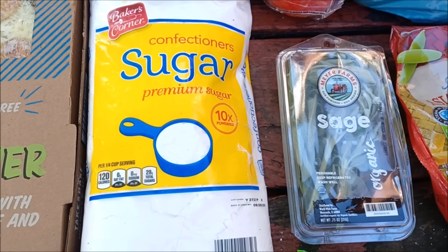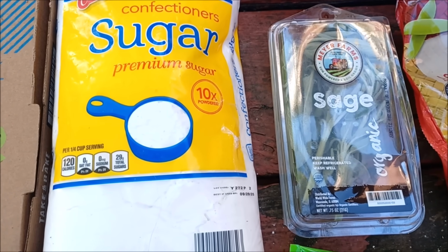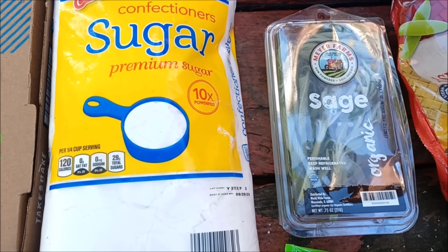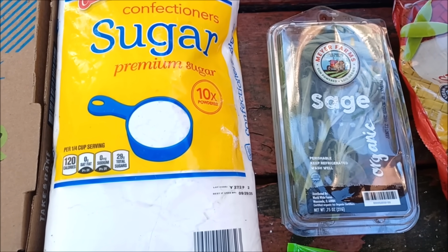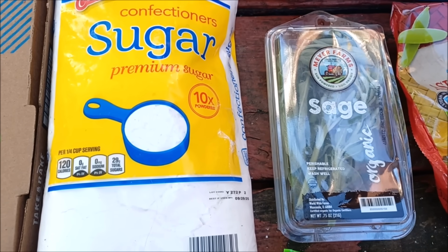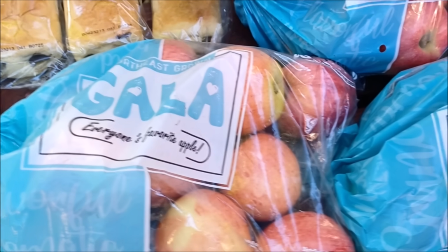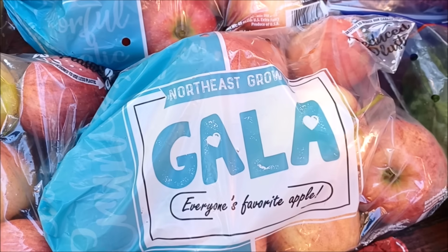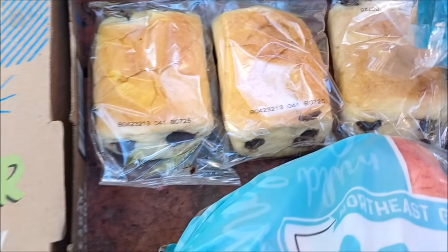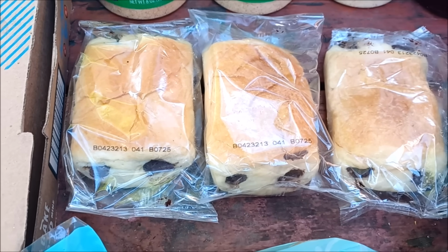We've got a 2-pound bag of confectioner's sugar and a pretty generous package there of sage, which is the smell of stuffing. Coming up into the Thanksgiving season, if you want to make any stuffing from scratch, make sure you've got your dumpster sage. All right, we've got 3 bags of gala apples that all look fantastic. We've got 3 little individually wrapped pain au chocolat, which also look fantastic.